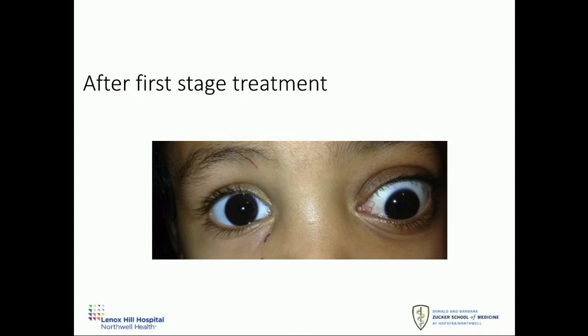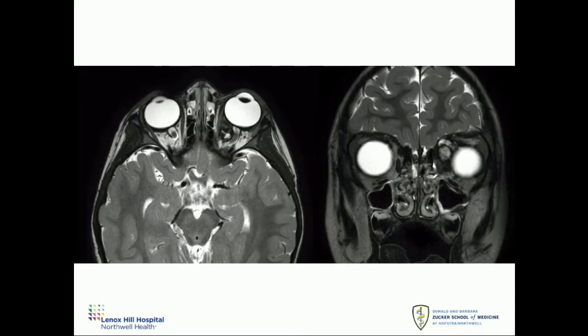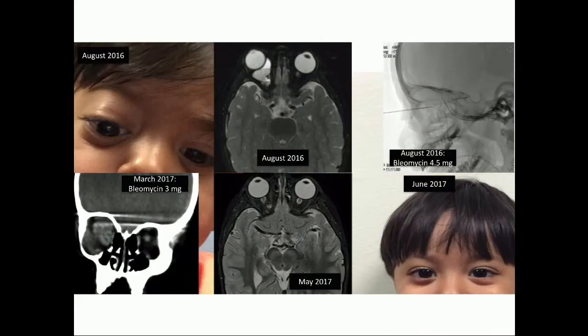You don't see the proptosis, but the eye is looking downwards because there was still a little component in the upper portion of the orbit. We treated her, that was the reason for the second stage, and this is her follow-up. So she did have great recovery, and this is another case very similar.